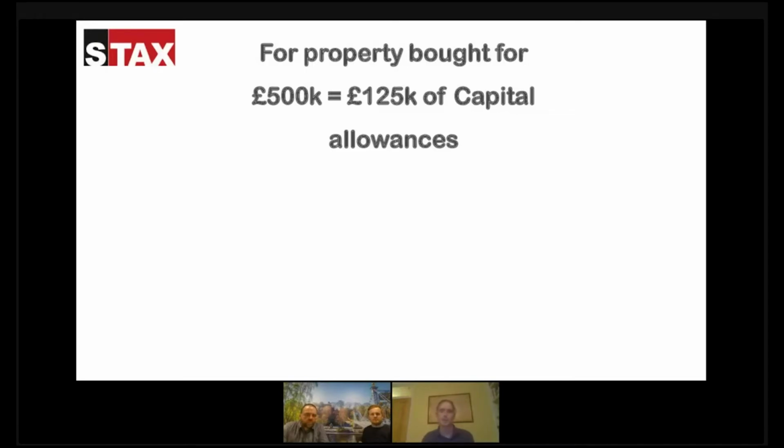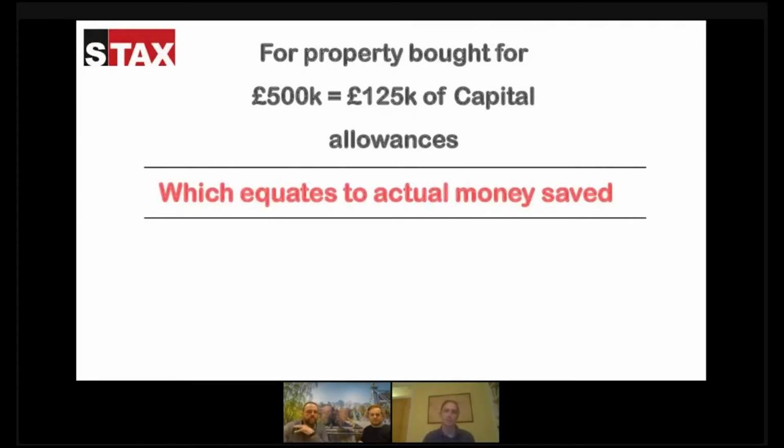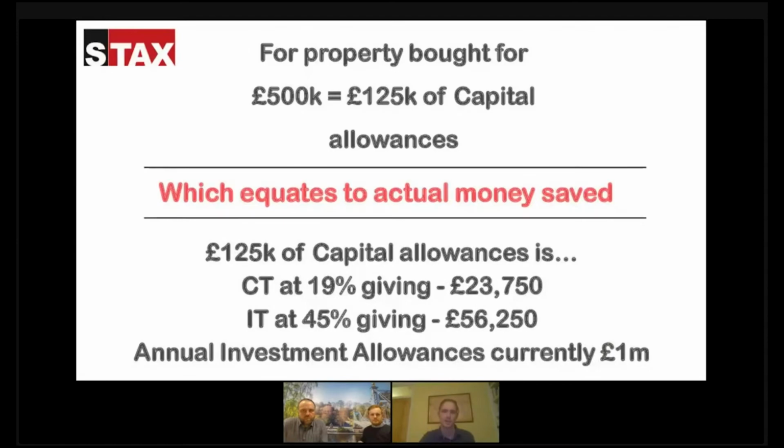So we've got a property here which is purchased for £500,000. That means we'd normally expect somewhere in the region of about £125,000 of allowances to be available on the property. Whilst this doesn't equate to a pound-for-pound cheque from HMRC, otherwise they would literally be reimbursing you for every penny of the plant and machinery in there, what it does do is reduce your taxable profit by that much and reduce the amount of tax you pay. So based on £125,000 of allowances, that would equate to knocking on the door of £24,000 of, say, corporation tax and a little over £56,000 of saved income tax for an additional rate taxpayer.